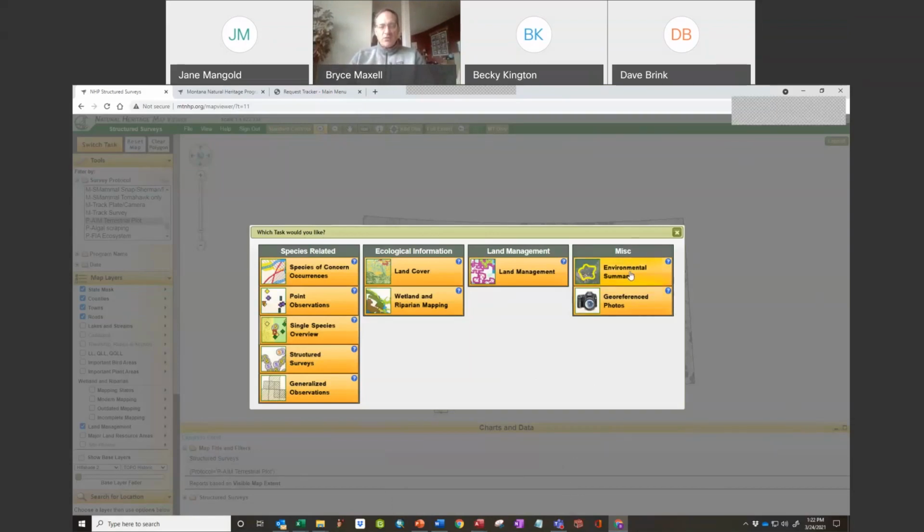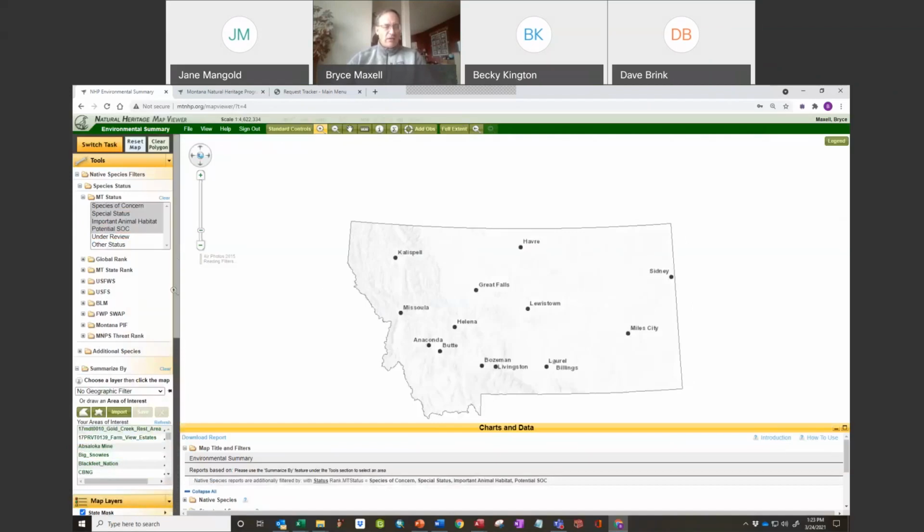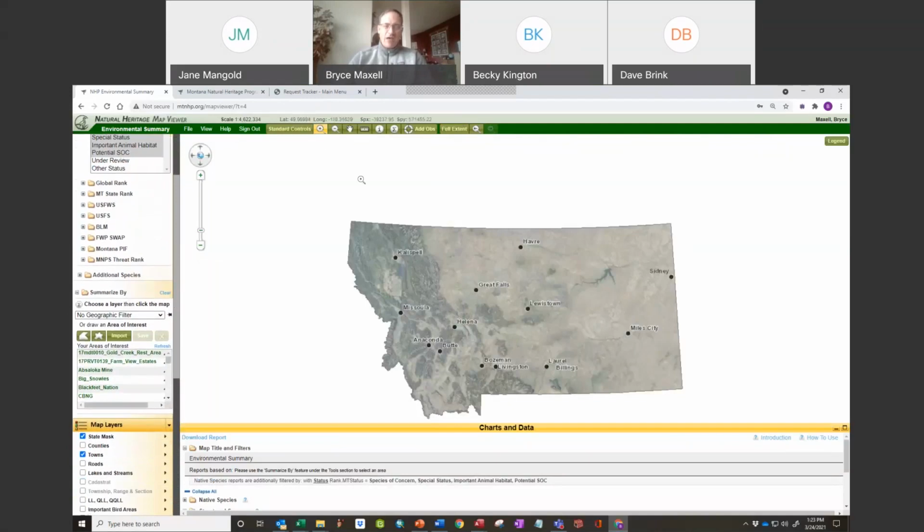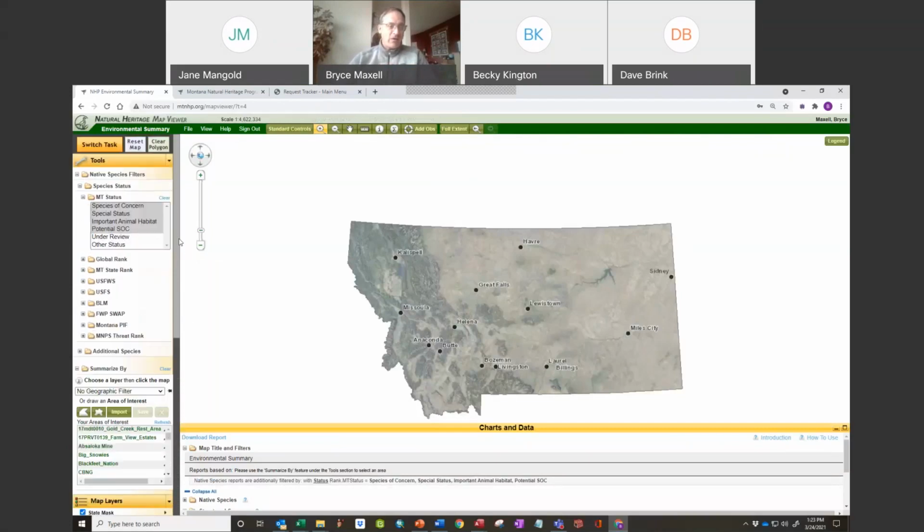So the next thing I want to get into is the environmental summary report. The main reason for that is the environmental summary report kind of rolls up all these other information sources. It summarizes land management information, land cover information, wetland riparian information, observation data for species, structured survey data for species, and then the species of concern occurrences. So given that we don't have a lot of time today, I just want to introduce you that way, and then we'll get into the main topic, which is modeling here. But I want to make sure that you all know how to self-serve for your noxious weed trust fund grants and any other things along these lines for weed management.